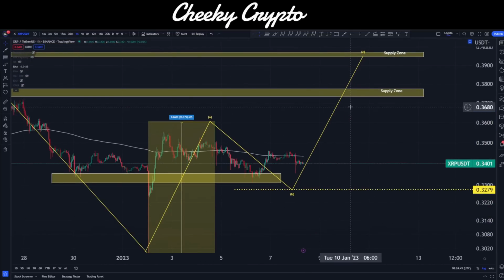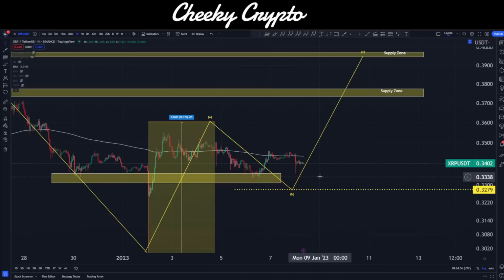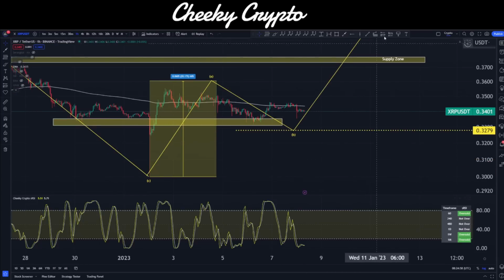The idea here is that we push up higher. Now, I'm starting to have some concerns with the time and length that it's taken for us to move out of this area just here, this kind of demand area. It's taken quite some time, and we were actually correcting the stochastic RSIs a fair bit. So let's take a look at those.